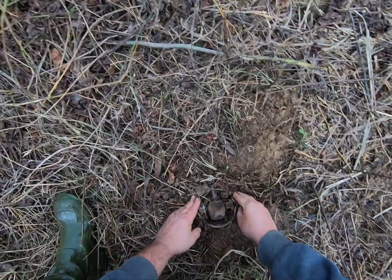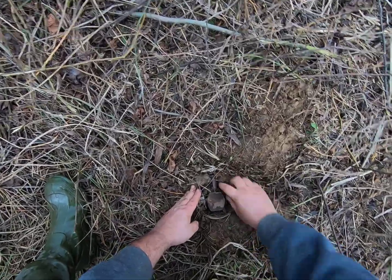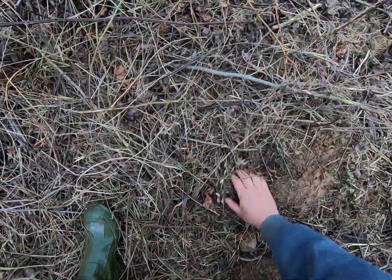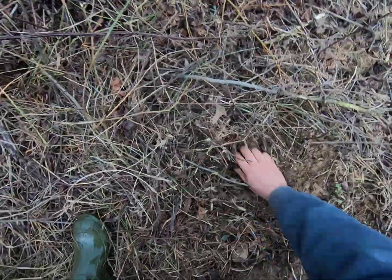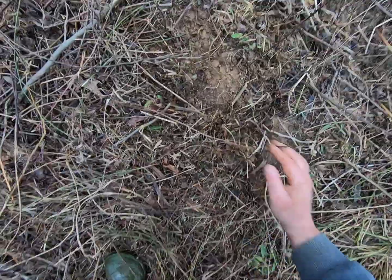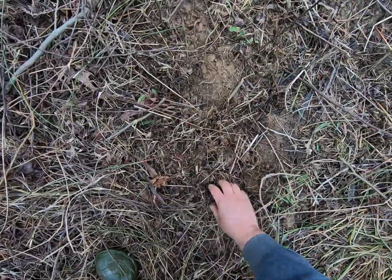And just get it to where it's solid in there, where it's not going to move, guys. That's it. We're just going to take some of this smaller grass, just like we did 2 weeks ago when we made this set. Just going to lightly cover it with that grass and leaf stuff, guys, just like that right there.